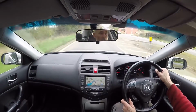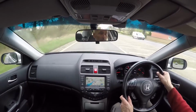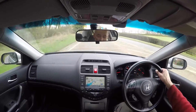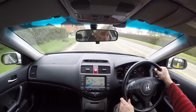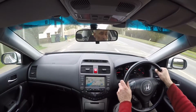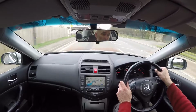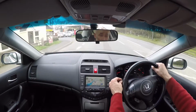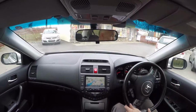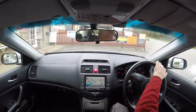Heated seats, air conditioning, all working absolutely perfectly. I checked it with the air conditioning, pumps out lovely ice cold air. Seats, you've got two settings, high and low. And as I said, they all work exactly as they should. In fact, there's nothing on the car that I've pressed that hasn't worked as intended, which, given the type of car it is, the manufacturer, is pretty much what you'd expect.